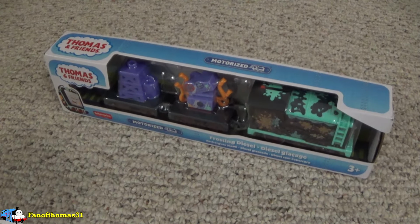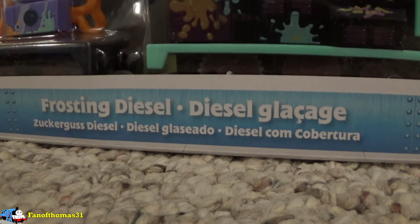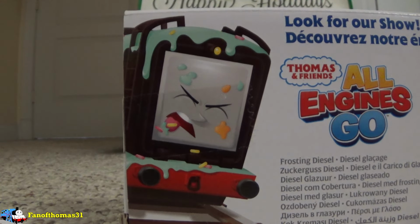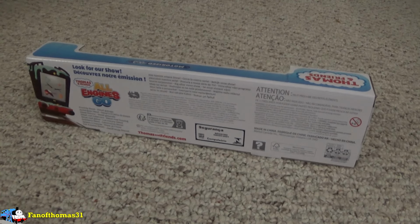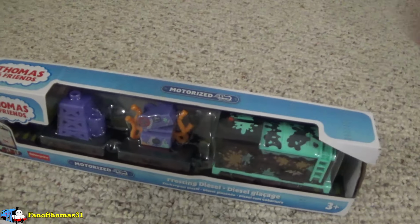The next item I'll be looking at is another motorized train. This is the Frosting Diesel pack. Much like Thomas, Diesel has promos all around his box that are edited to match the pack. But once you've seen one box, you've seen them all, so I'll just go ahead and get to the train inside.